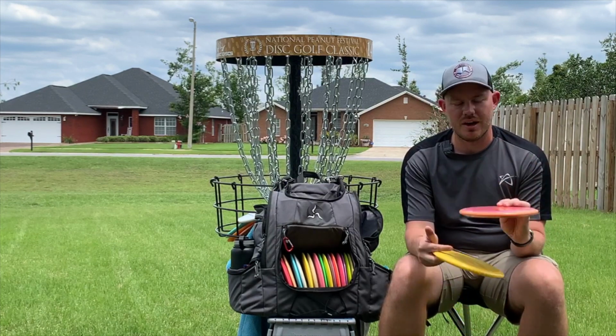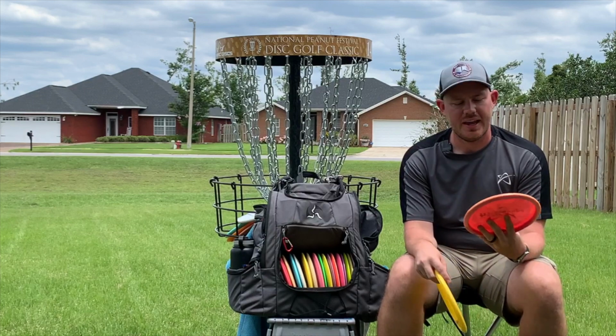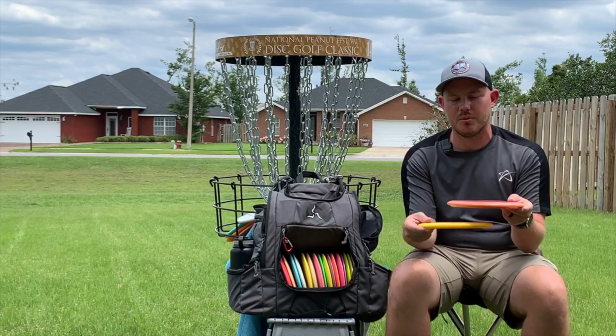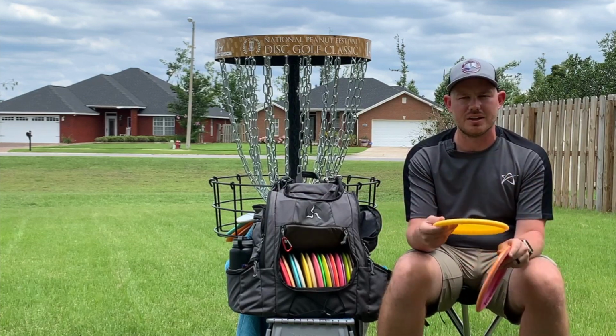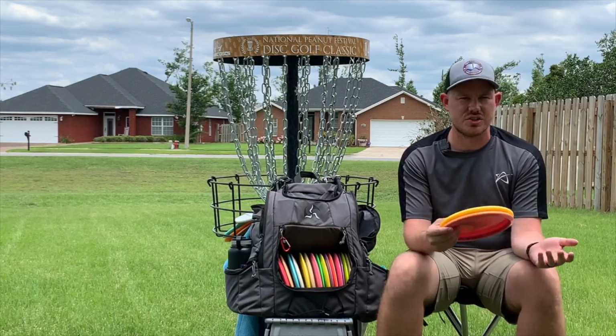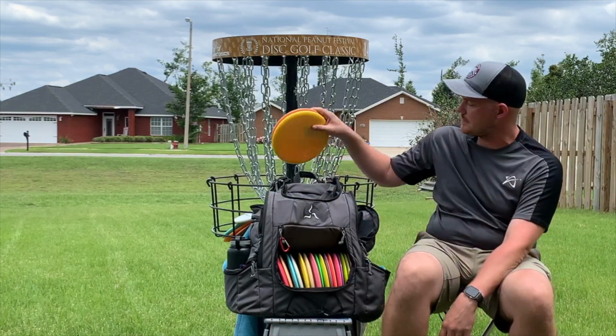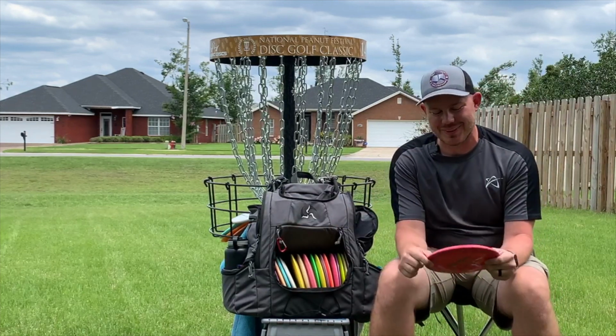But I got this from Ryan Van, and it's another thing I just want to support because that's a great tournament over in Milton. And this is a little more stable, so these provide me the same straight flight with a different finish and allow me to get exactly what I want when I'm throwing a mid-range and really just want to finish a little bit to the right or a little bit to the left.